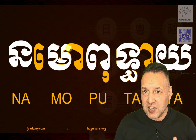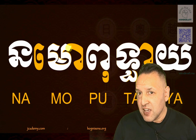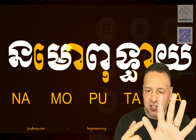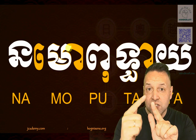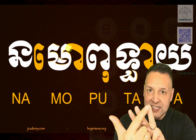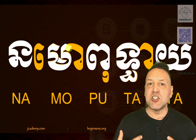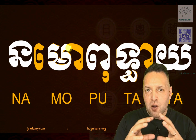These are actually part of Thai numerology, Thai astrology, and Thai horoscopes. So you have Namo Buddhaya, these 5 elements here. So Na is water, Mo is fire, Pu is earth, Ta is wind, and then Ya brings them all together. So this is actually a sacred enchantment to bring all of these 5 elements which bring you full protection.